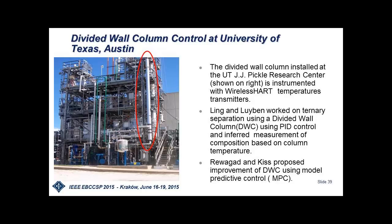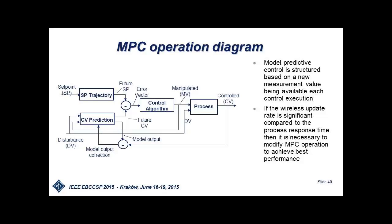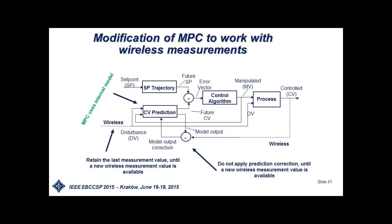But just to give you a highlight of that, with model predictive control, you basically are comparing the value you are sensing out here to what has been predicted from your model. So in this case, you do have a model. You have to have a model, so it's no extra burden. But it depends upon that new measurement being there every execution. So with wireless, you won't be able to do that. So basically, this model update with wireless measurement is maintained at the last bias that was used, and you only update that value when you get a new measurement coming in.